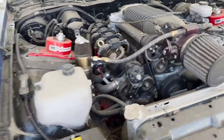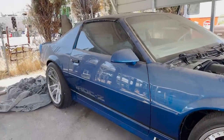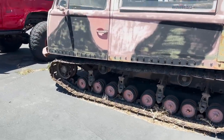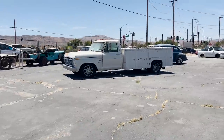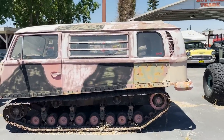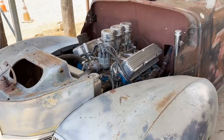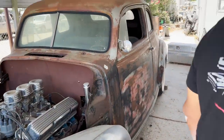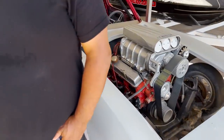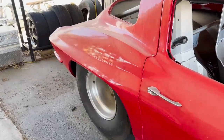What's the deal with your two chassis Corvettes in there? Really? Yeah, the guy wants to do some. Here's a Volkswagen bus on tracks. Damn, that's sweet too. What the hell? This is very cool. This is pretty cool. This is really cool, dude. I mean, you're out in the middle of nowhere. There's cars here that are pretty freaking amazing. You would never expect, you know?